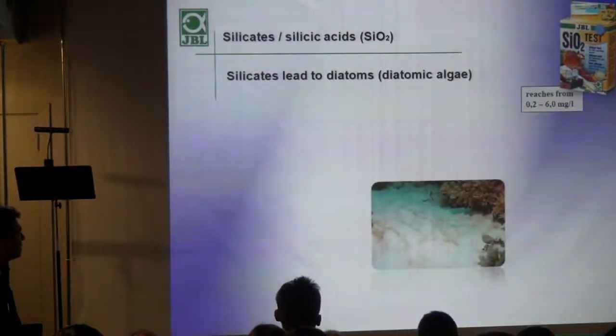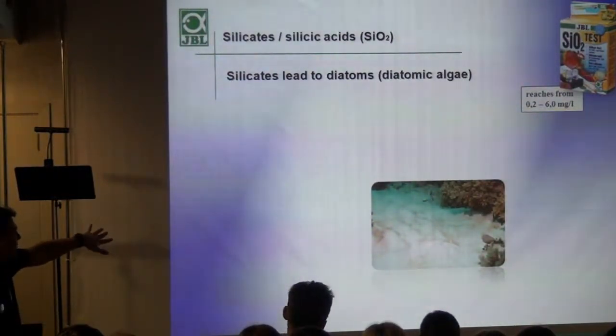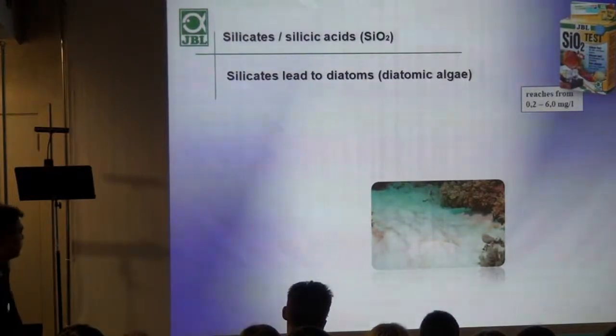In marine tanks, also in freshwater tanks, very often you find diatomic algae. It's like a brownish layer on the bottom. This picture has been taken in nature, in the ocean.